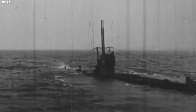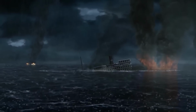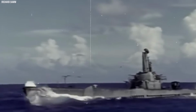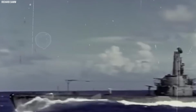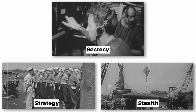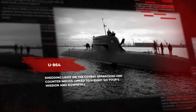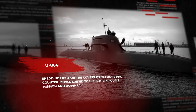The stealthy saga of intelligence warfare. The story of U-864 goes beyond a simple tale of a submarine lost at sea with its secrets. It's a thrilling story of intelligence warfare, where secrecy, strategy, and stealth play key roles. This chapter explores the secretive realm of World War II intelligence, shedding light on the covert operations and countermoves linked to U-864's mission and downfall.